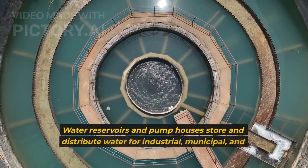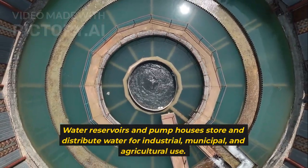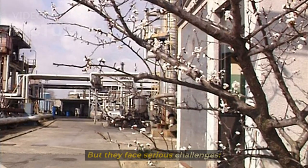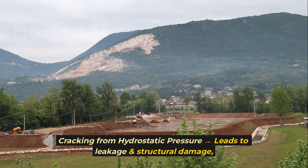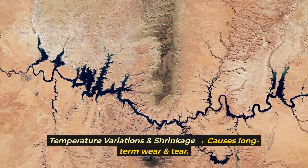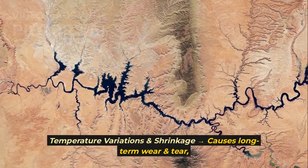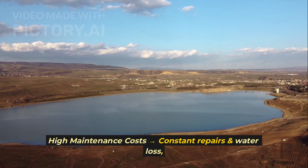Water reservoirs and pump houses store and distribute water for industrial, municipal, and agricultural use. But they face serious challenges. Cracking from hydrostatic pressure leads to leakage and structural damage. Temperature variations and shrinkage cause long-term wear and tear. High maintenance costs mean constant repairs and water loss.